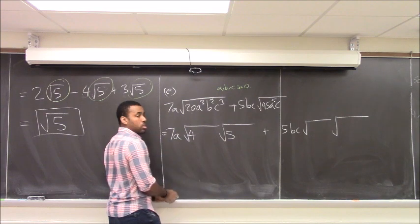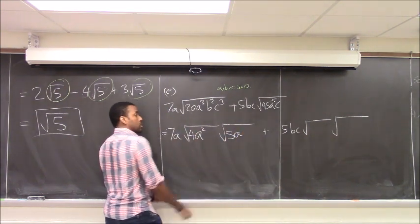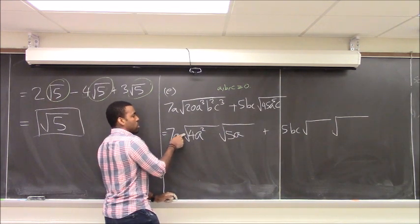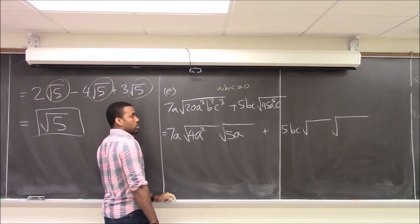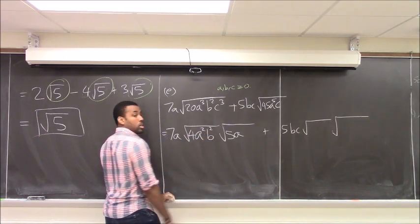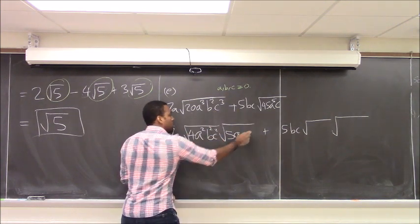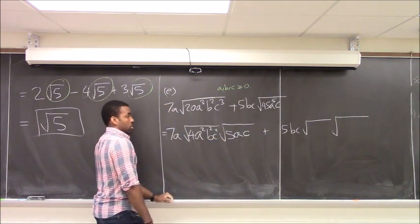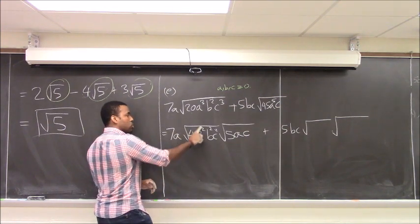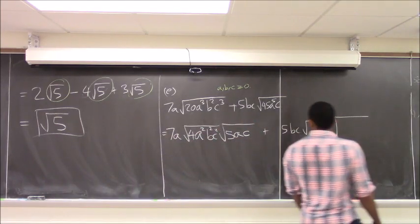What about a cubed? A squared and a, right? Because this is an a to the 1, 2 doesn't divide into 1. I want numbers that the radical 2 can divide into. The b squared, well, the whole thing goes over here. What about the c cubed? Well, split into c squared times c. So now I've separated the guys that I can divide 2's into the powers and the guys that I can't. Similarly, I'm going to go over here, the 45.